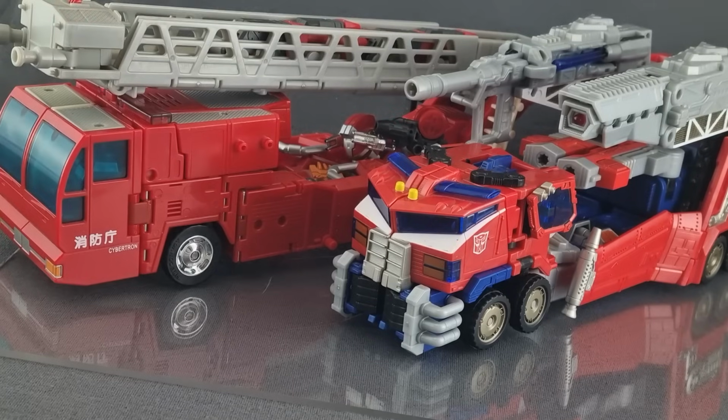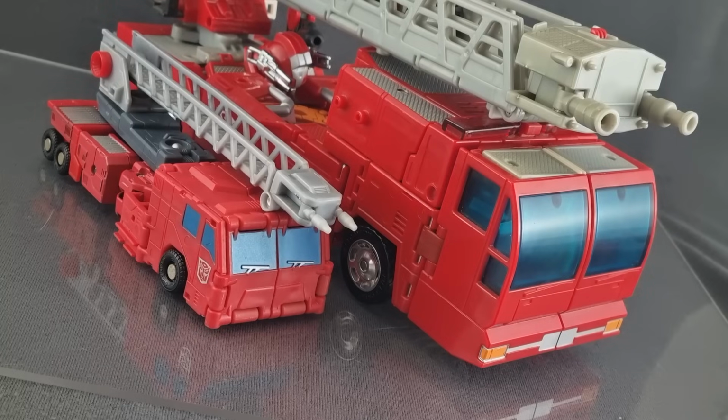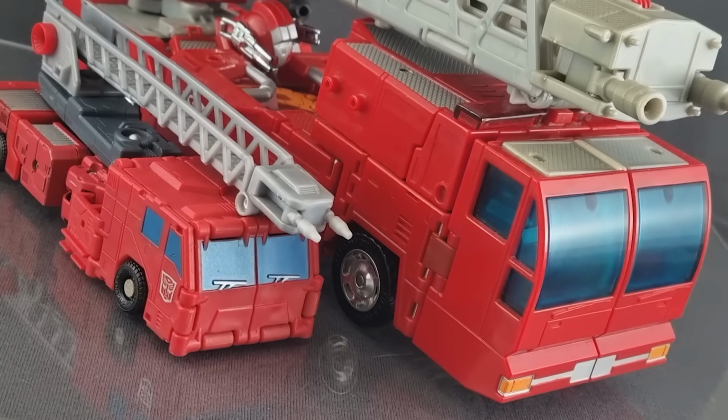This is of course why Cybertron Prime is the Takara version. Of course, buying from Japan means the figure is going to be, well, Japanese.